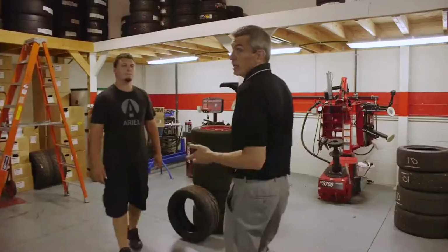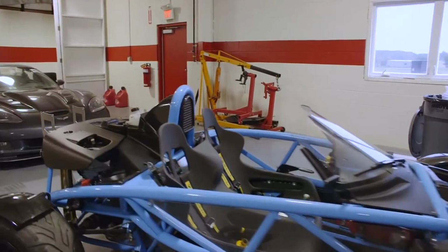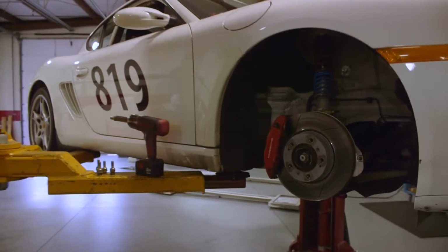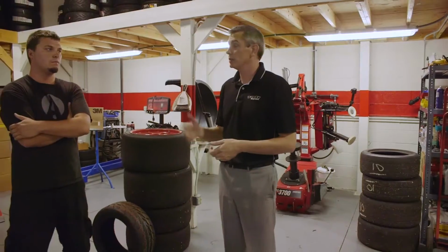So right now we're in the TMI Autotech Motorsports Service Division, the newest area of expansion for our business. We saw a need as we built more Aerial Atoms, had the race series going, that people needed routine maintenance as well as some service for some of their other vehicles. So we had a lot of customers that are at the track all the time. We happen to be trackside, so we could look after their cars. So that's where Jesse comes in.